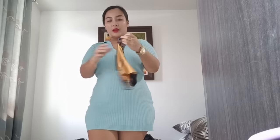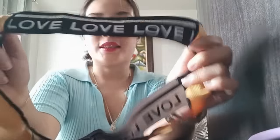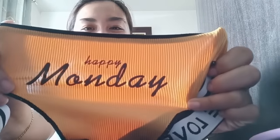The first one is a yellow mustard thong with some strap here, love, with some lining, silver lining, and it said happy Monday, and of course, it looks like this, the front, and like this, the back.